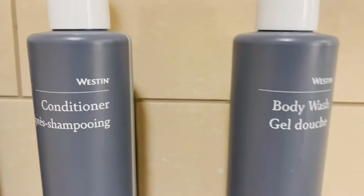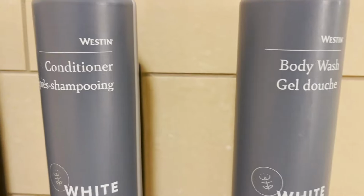And let's see, what kind of products do we have? Okay, Western body wash, conditioner, and shampoo. White tea. Okay. Like the shower. Now, moving on.